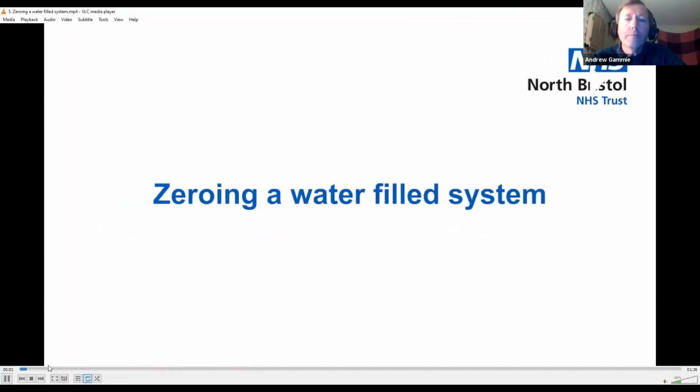Let's look at zeroing to atmosphere. At the start of every urodynamic test, we need to make sure that the system is zeroed to atmospheric pressure. That is the reference point for all of the pressures that we measure inside the body. We have to know what they're measured with respect to, and the standard is to atmospheric pressure. So we need to get our transducers open to atmosphere and then get the software to register that as 0.